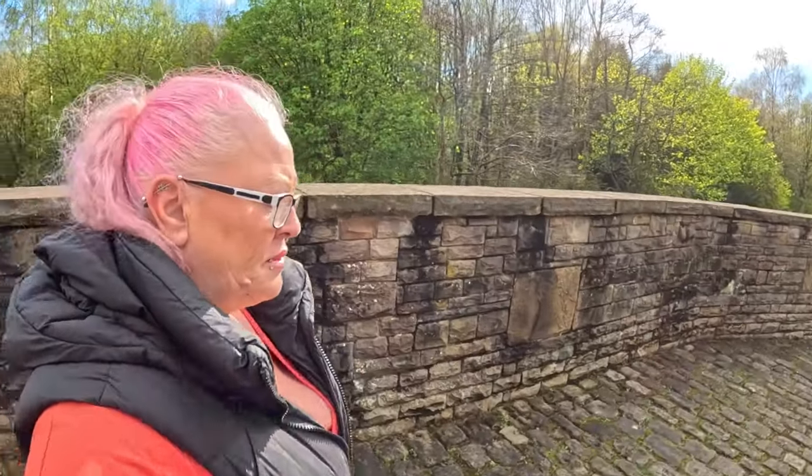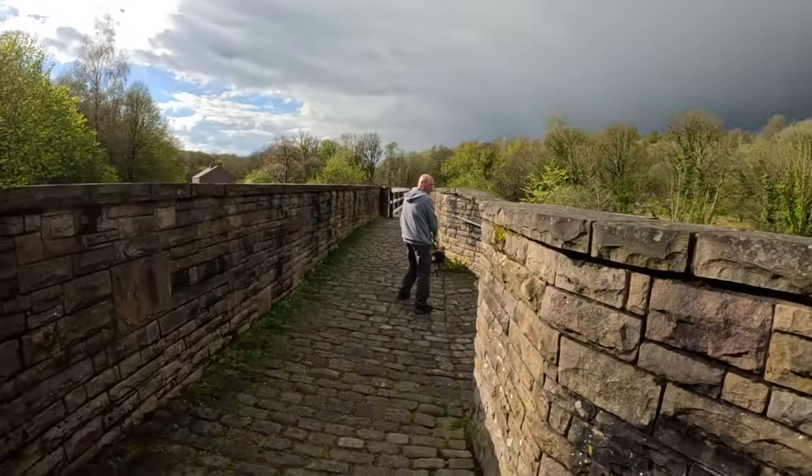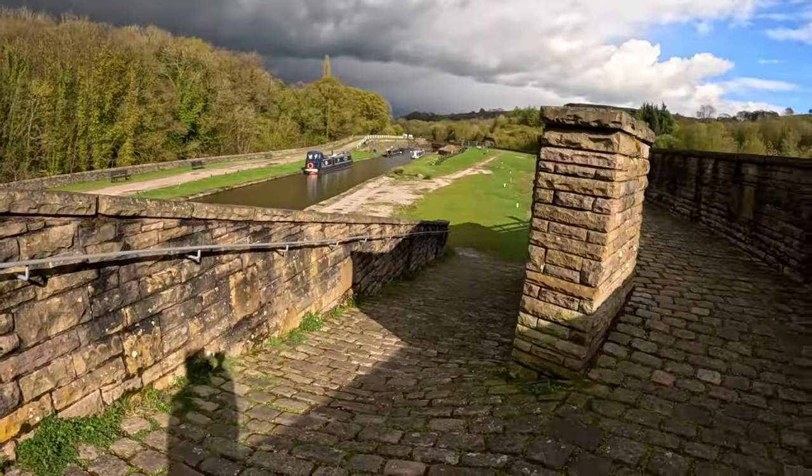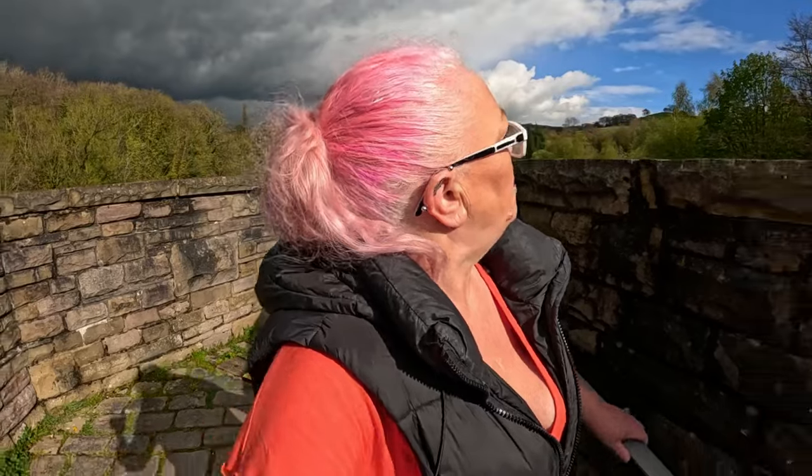Nice little bridge this. Very cobbly. When you come over to the other side, this is where the toilets are and the Elsan point is. Oh, blimey. And there's no take care sign on this one. Oh, and I can feel a spot of rain.